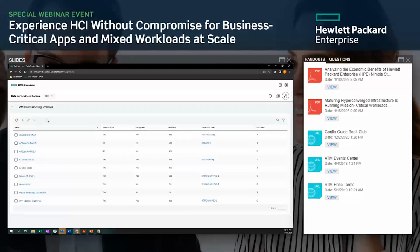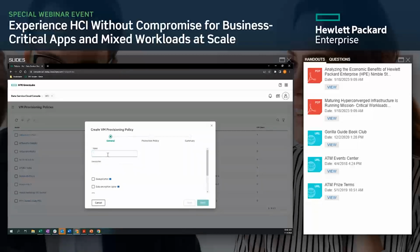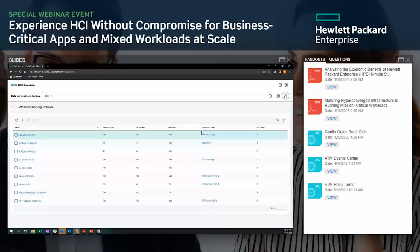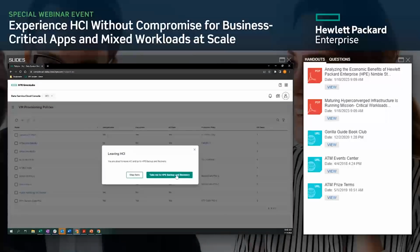Now, we talked a little bit about the provisioning policies for VMs. These are the things that I can preset. These are all of the policies that I already have within my environment. It's very simple to add them. So if I wanted to add a policy, all I need to do is name it. I can give a little bit of information. I can click a couple of boxes on what services I want to enable, whether it's deduplication, or what my QoS performance would be. And then I would set my protection policy, right? And this is very interesting in terms of where these are coming from. These are all the protection policies that are defined in my backup and recovery application. As you see here, I've got a few backup policies that are already defined. I can actually click on these if I wanted to look.